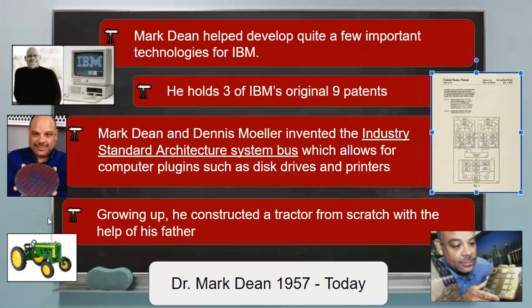Growing up, he constructed a tractor from scratch with the help of his father. So last week we saw that Dr. George Carruthers developed his own telescope when he was very young, and even won an award at a science fair for it. And this week, Dr. Mark Dean is no different. He had the chance to build something when he was younger, and I don't know how much help his father gave him, probably depending on how old he was. But building something when he was younger and working on something that he was interested in led to great accomplishments later on. So pursue what you're passionate about.